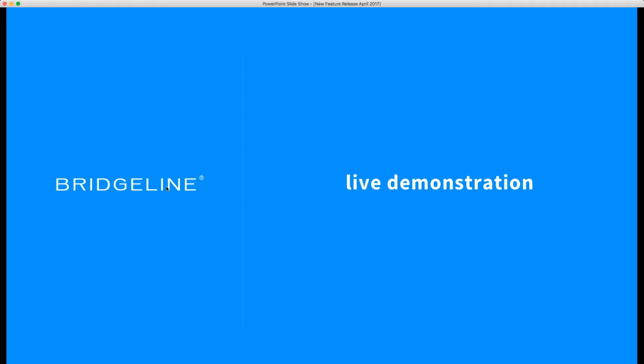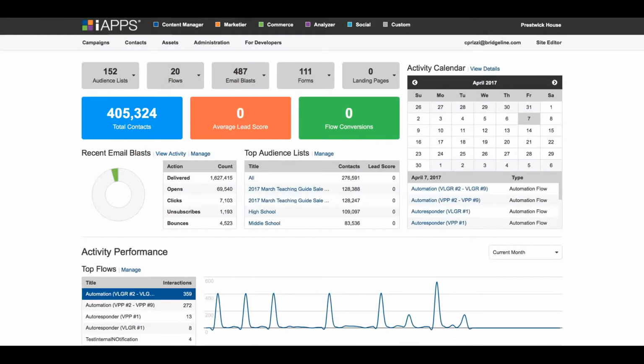All right, so at this point, we're going to jump into the live demonstration, and I'll show you some of the features that are coming on April 15th. So today I'll be showing you all the latest features available within the April 2017 release of iApps.